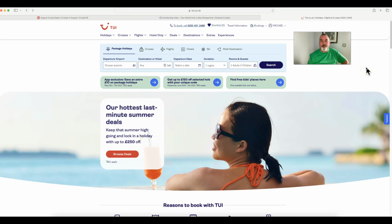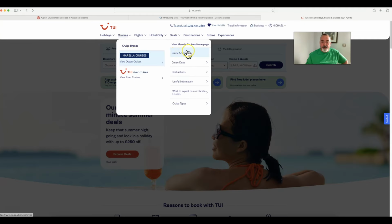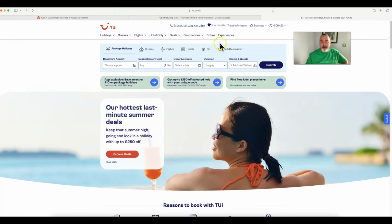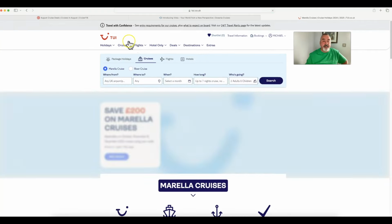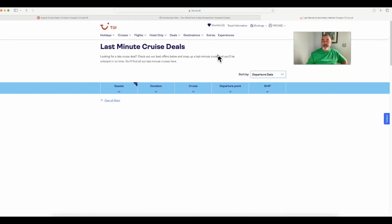Right, let's have a look for our first cruise line that we're going to look at. It's Marella. Why have I chosen Marella? Well, it's the one that I know best of all. In fact, it's the only one I know anything about at all. Hopefully soon we will be trying other cruise lines. I think it's time I moved on from Marella, as much as we love them. So anyway, I'm on TUI's homepage. We look at cruises, Marella Cruises, over to Cruise Deals, Last Minute Cruises, there we go.